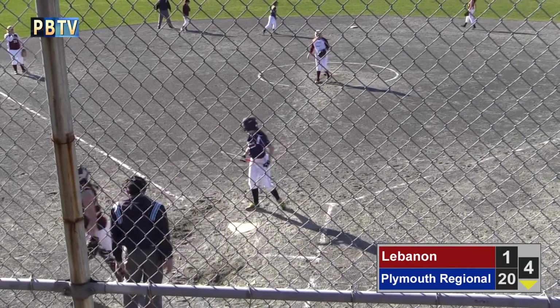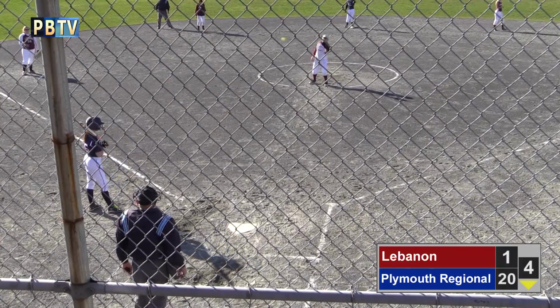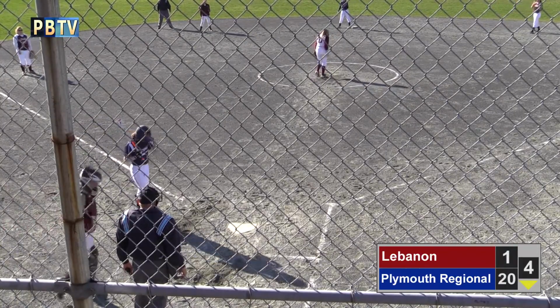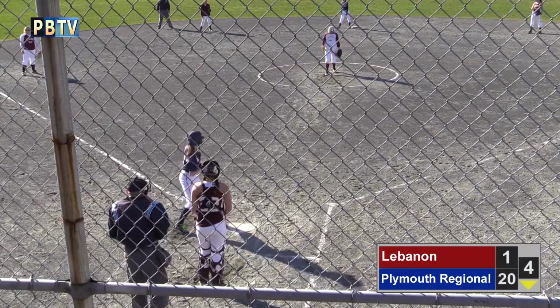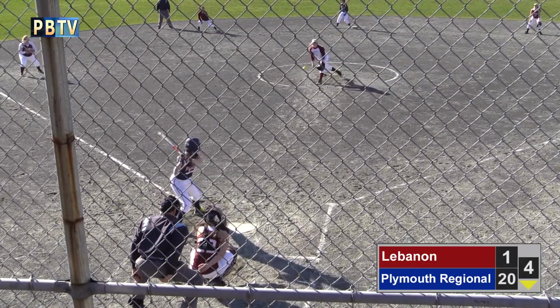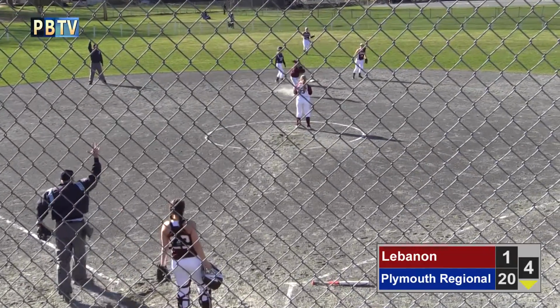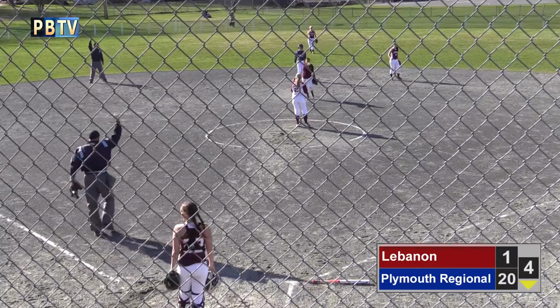That was a little low, but she's able to survive it. She kind of dug down for it, kind of trying to dig that one out of the dirt and try to make something happen with it. Plymouth has runners on first and second here. Hit high into shortstop, will try to make the play, and she's unable to make the catch.